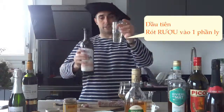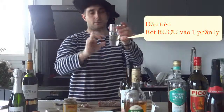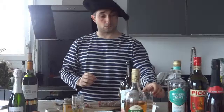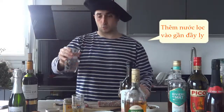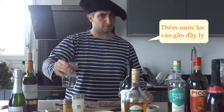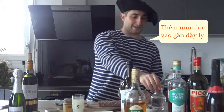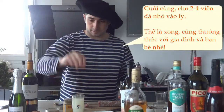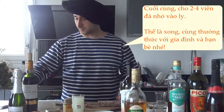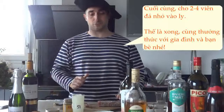You put only the bottom of the glass with pastis. Then we add some fresh water. It is never drunk without water. The taste would be a little bit too strong. And in the end, and only in the end, not at the start, very important, some pieces of ice, because it is drunk really ice cold.